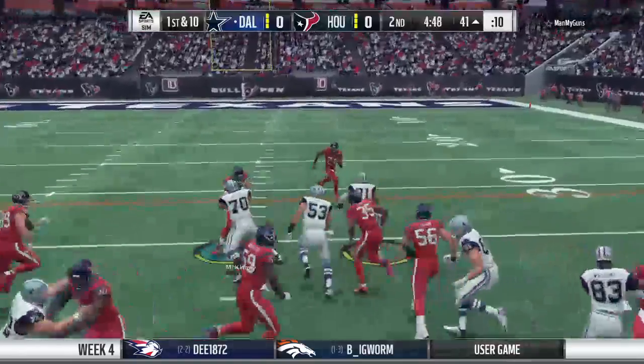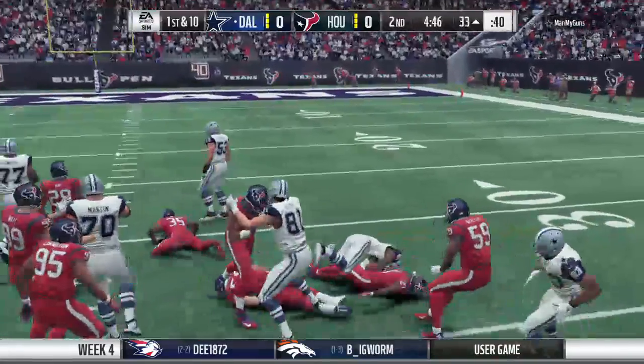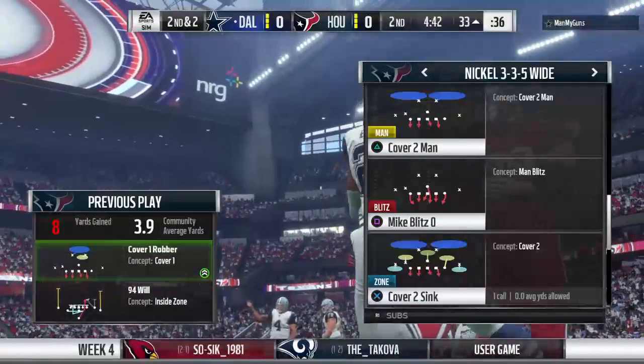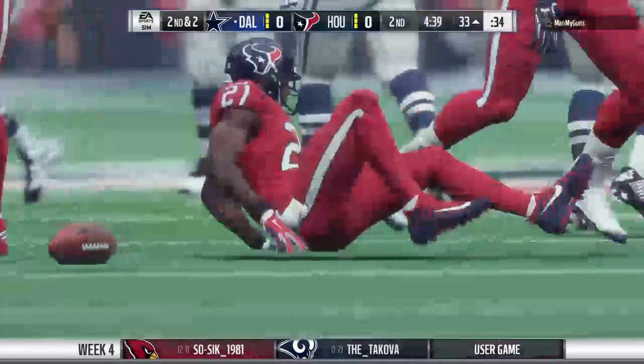First down carry by Elliott. And he's going to be brought down at about the 33-yard line. A good run there on first down, and it'll leave him with a 2nd and 2.